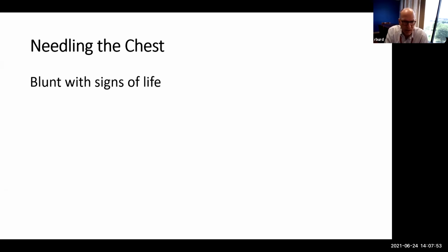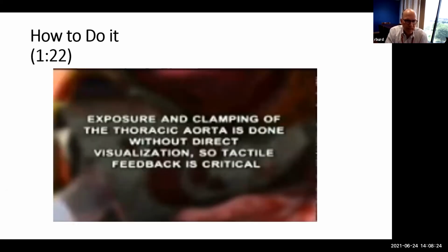So making a hole in the chest, letting the air go. Needling the chest rarely relieves tension pneumothorax in a significant way. I think this maneuver is probably something that you should do only as a stepping stone to putting in a chest tube. One category where this may be a good maneuver is patients who come in in traumatic arrest who have signs of life, as a temporizing maneuver as you move towards doing something to save the patient's life.